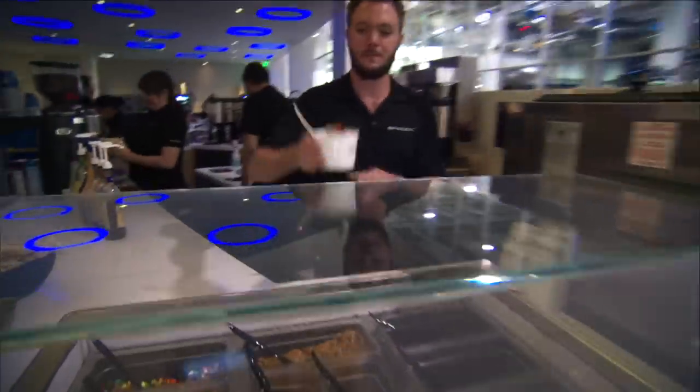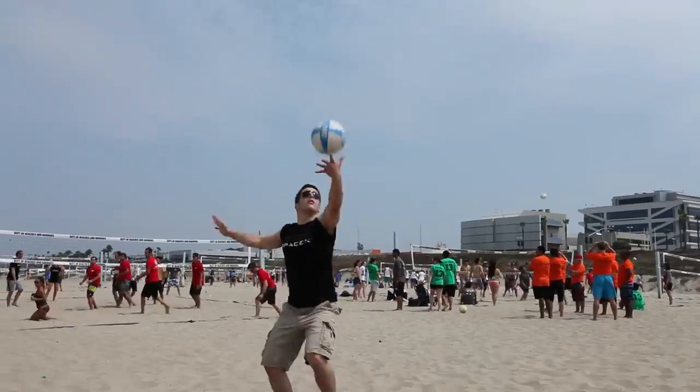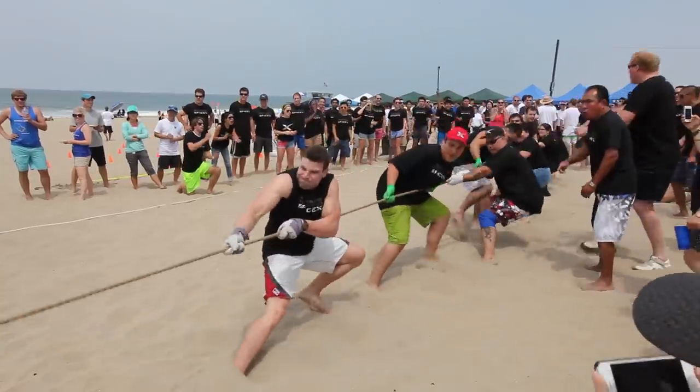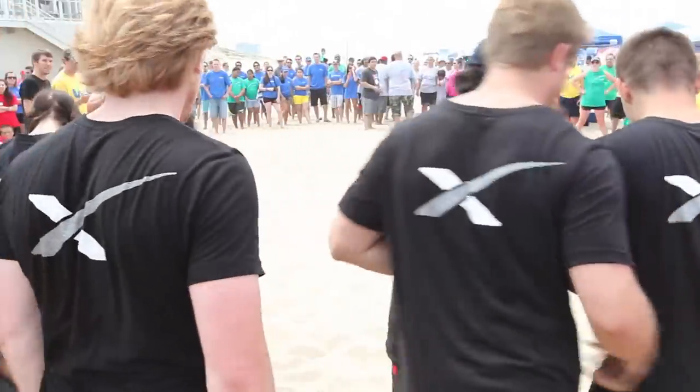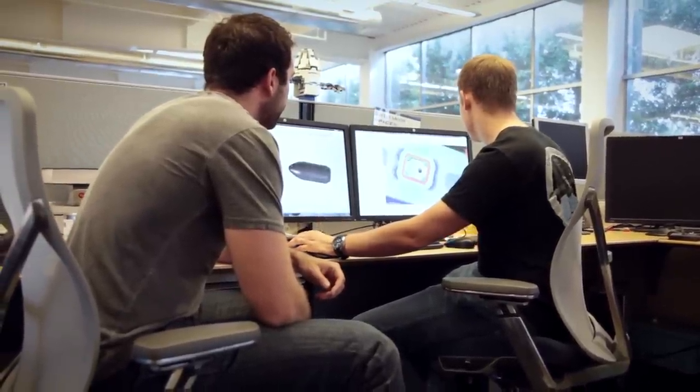The benefits of being here at SpaceX: free frozen yogurt. We have bonfires at the beach. I'm really looking forward to the aerospace games. So last year during my first internship, I think on about the second day, I decided that I for sure want to work here. Coming from an engineering standpoint, it's kind of the mecca of places you can work and where to get experience.